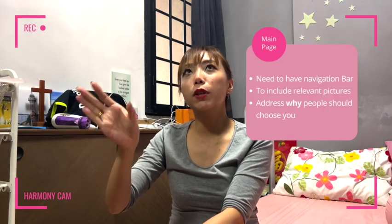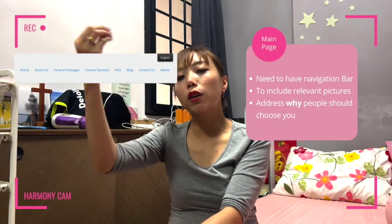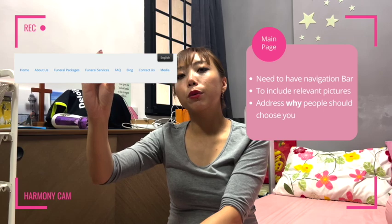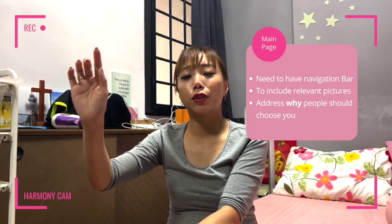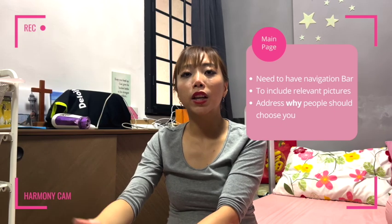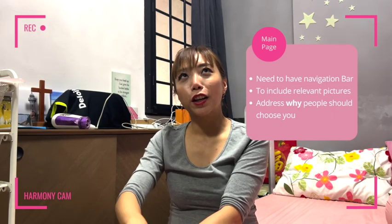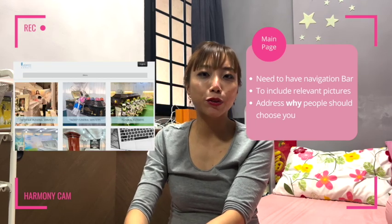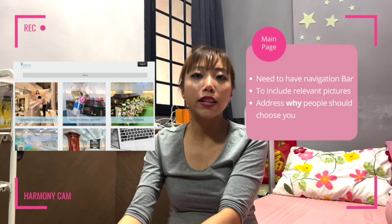So your first page should, on the top, always have a navigator. It should have a home, a contact us, or a menu or products or services that you're offering, so that it's easy for people to navigate and click to them when they need to. Then you also have to think about, from your front page, what pictures you want, how many icons you want, and what message you're trying to send to people.